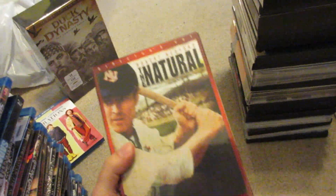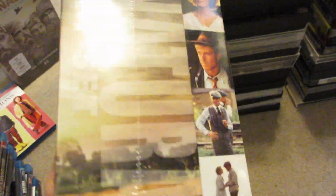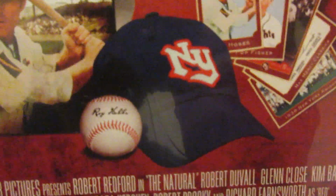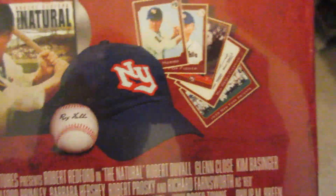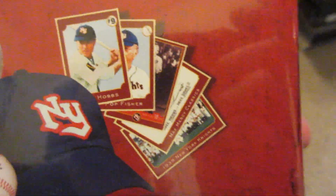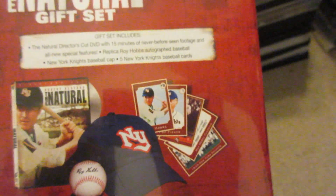And then I'll go ahead and show you this box set right here, The Natural. It comes in a big box, and it's got a facsimile signed baseball, Roy Hobbs baseball cap, and then some baseball cards. And then, of course, it's the director's cut. So a nice box set right there.